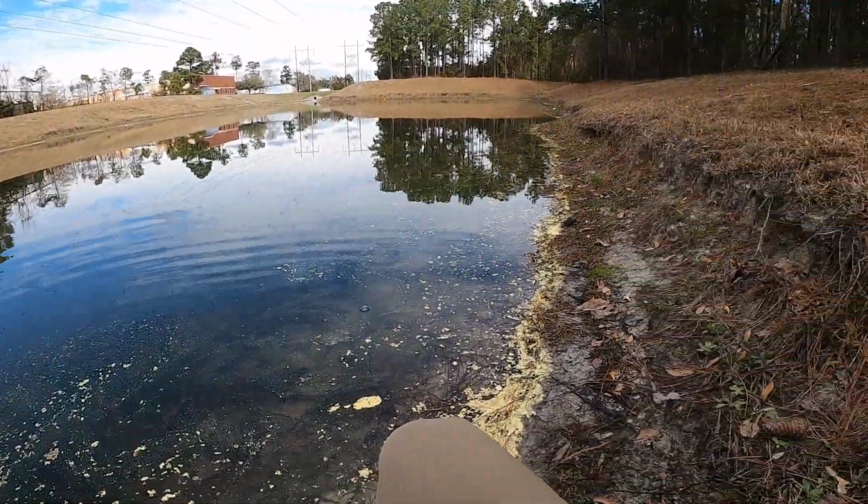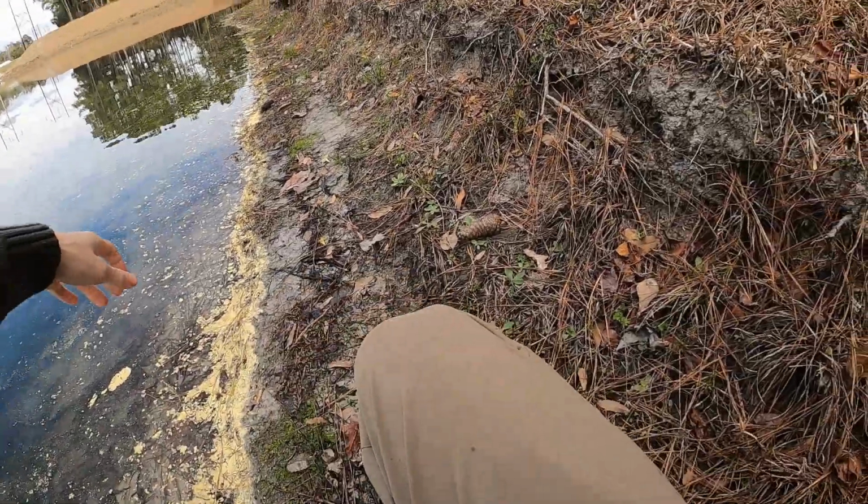Well, that explains why there is bass and maybe that giant catfish in here. They got big old shad to eat.